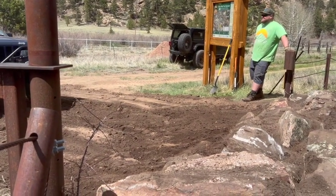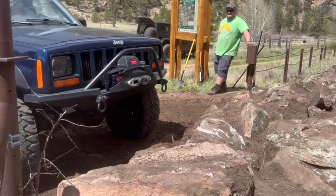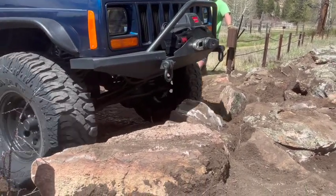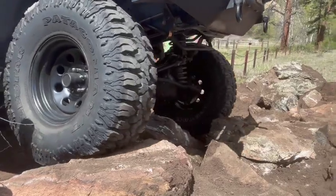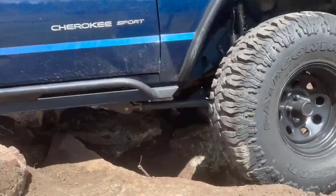Hard line, just stand on it. Go. So first vehicle over the new Gatekeeper.